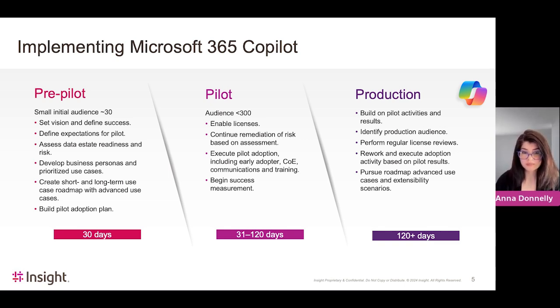So you want to make sure that you are moving forward and that you have set some goals right up front and you know what you expect of everyone. You know what you expect to get out of the pilots into rolling this out to the rest of your org. So from there, during this time, this is when you are going to start assessing your data estate and the risk in your environment, right? This is when you begin that process.